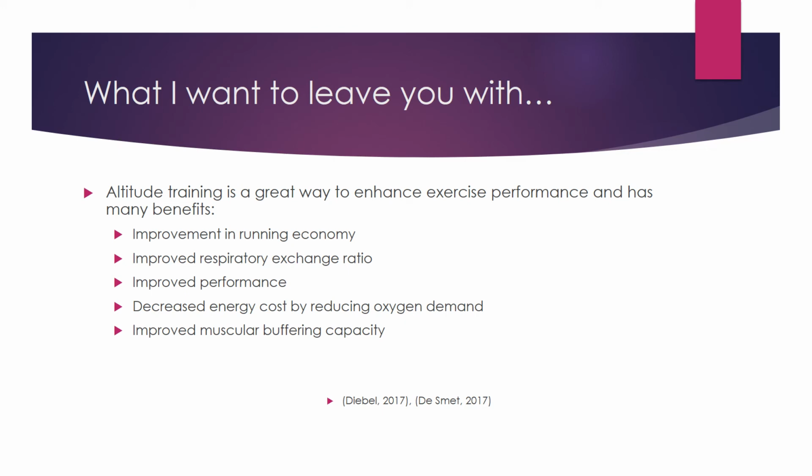Improved performance, for example, completing an exercise test before reaching maximum exercise capacity. Reducing energy costs by reducing oxygen demand. And lastly, an improved muscular buffering capacity, which is the ability to neutralize acid that accumulates during high-intensity exercise, thus delaying the onset of fatigue and is beneficial to anaerobic performance.